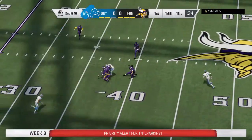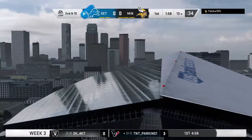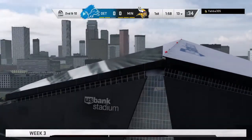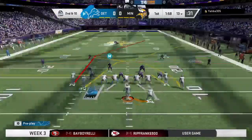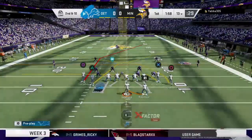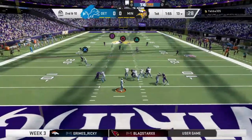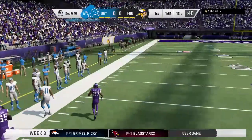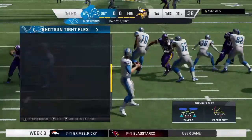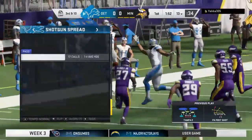Throwing to start the drive, but that one incomplete. So after the incompletion on 1st, now 2nd and 10. Play action. Stafford. And this is going to wind up incomplete. The coverage there too strong on the deep ball, and now they face a 3rd down.